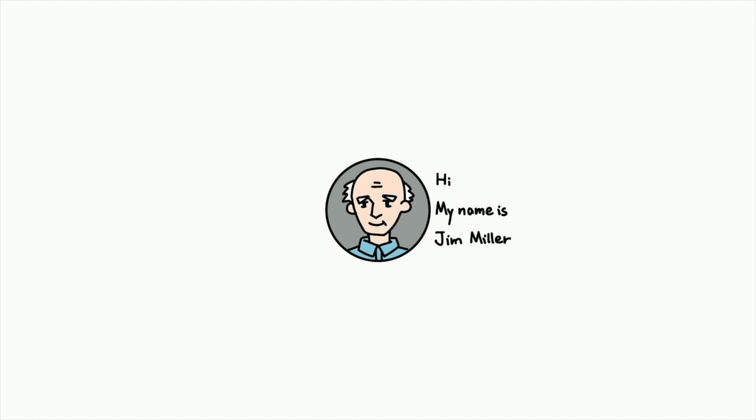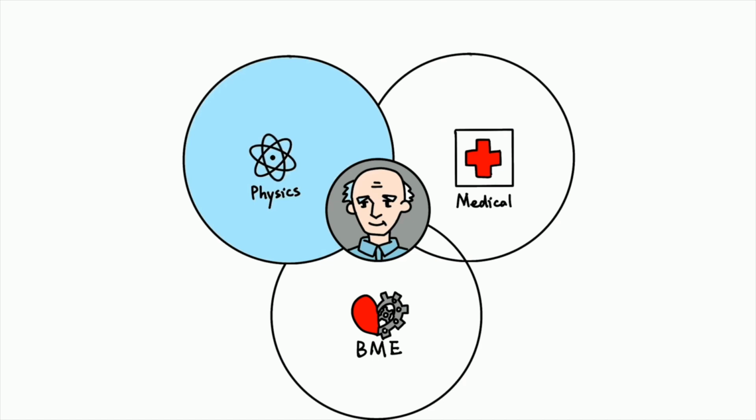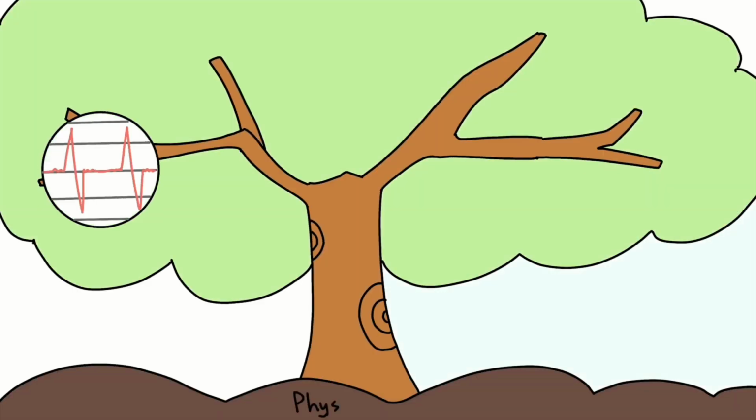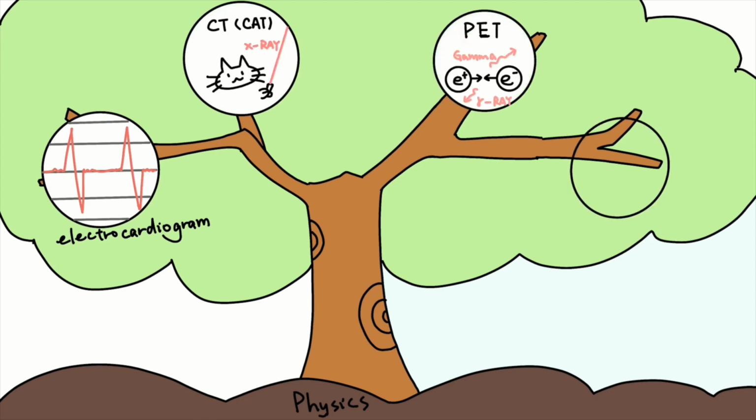We will be talking about physics and its role in diagnostic medicine. I have spent most of my professional career at the interface between physics, medicine, and biomedical engineering. We'll be taking a look at the physics that underpins the electrocardiogram, computed tomography, positron emission tomography, magnetic resonance imaging, and echocardiograms. Our goal is to learn a little about how physics plays a role in these devices and how they function, as well as the kind of information that these diagnostic tools provide.